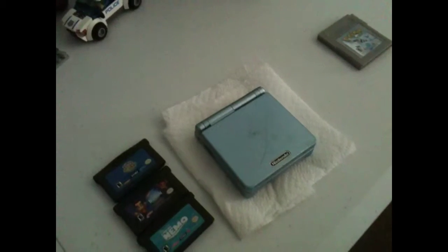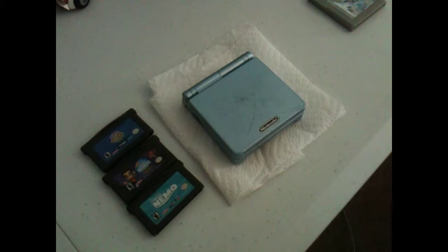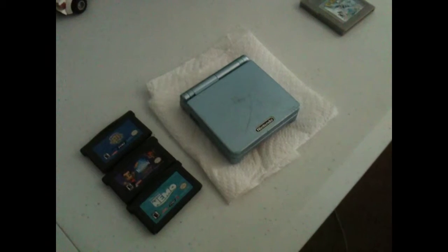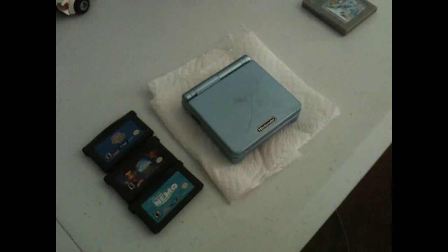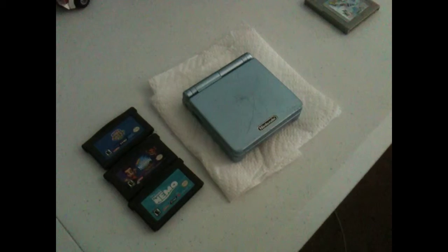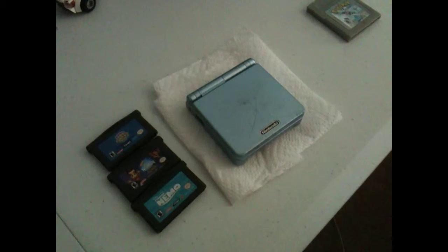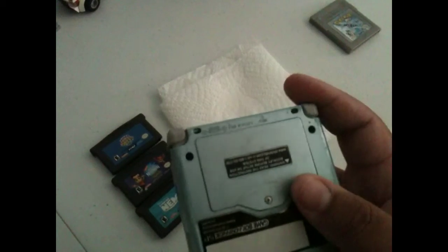Okay, so today I'm going to do a little review video on the Game Boy Advance SP. And I just want to give a quick shout out, thank you to Wilson for buying this. It's really awesome. I had one back then, and I sold mine to my niece and nephew, and that was probably the worst idea I could have done. I got it back from them.